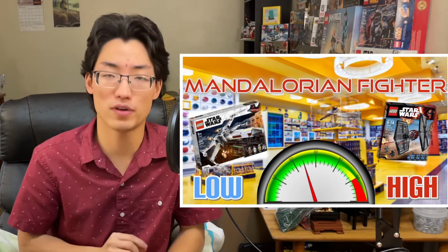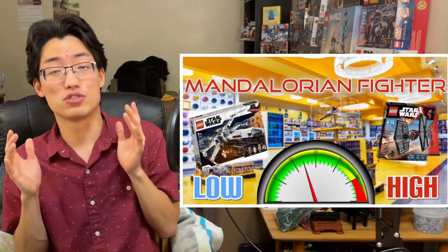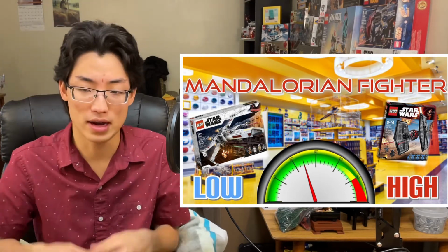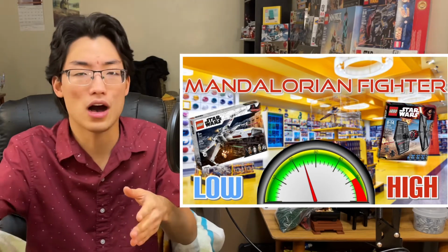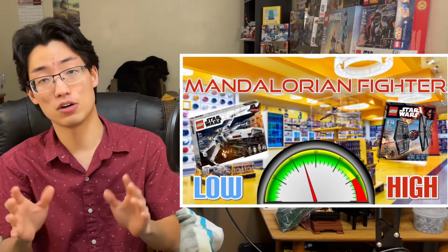This Mandalorian fighter could be a set that you want to buy 3 of, because you just want to have a battle on Mandalore and recreate it. It can have all this great interior. The design of it could look sleek. And it wouldn't be a set that you just get for the minifigs, because the ship itself is worth it.